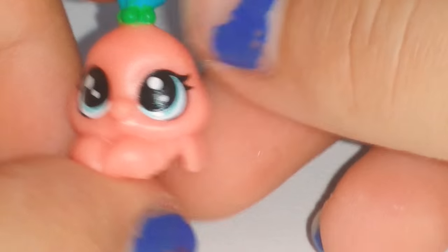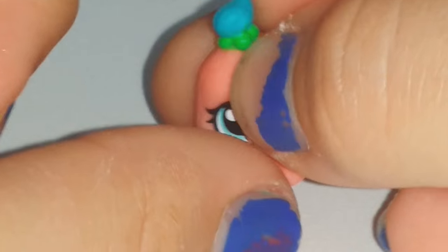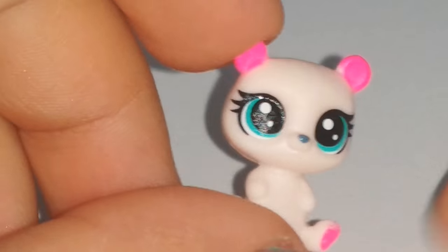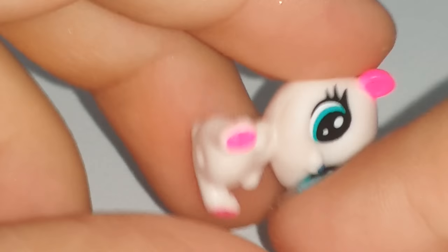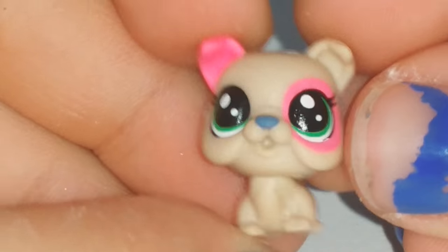Okay, let's keep going. Next one, we have this crab, or hermit crab. It's crab. Very cute. Awesome. Let's keep going. We have this adorable bear. I love the pink ears. This is a stiff head, pretty sure. Next one is this adorable little bulldog. She's so chubby. Look at the cheeks. So cute. Okay. This is a non-stiff head.